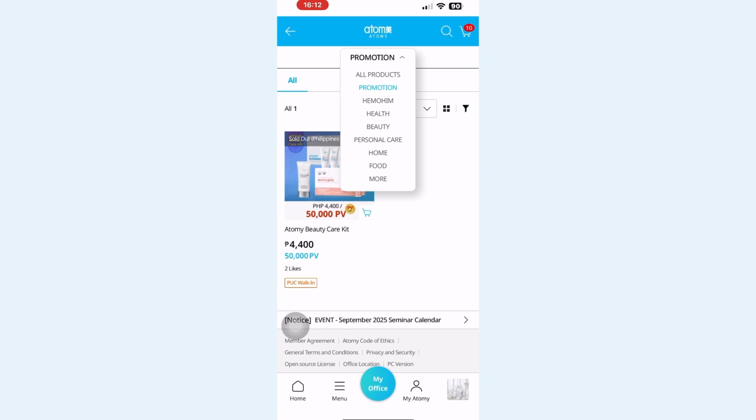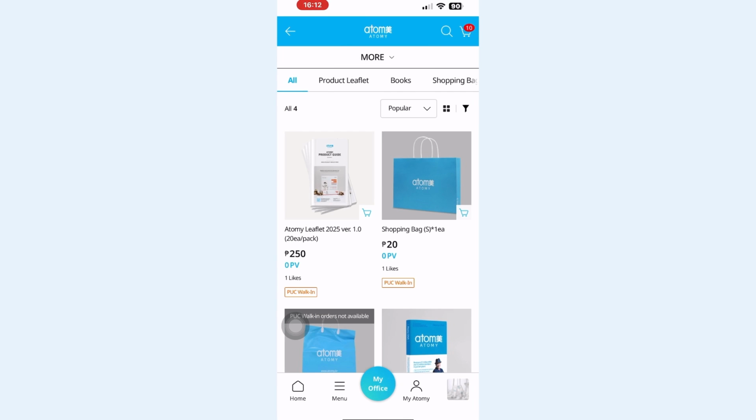Also here, I would like you to look at the lower part, which is more. A lot of people don't touch this. And you can see the Atomy leaflet for 2025. It's only 250 to 20 pieces. So this is the one that you can give to people you're inviting, or when they're interested, just give them a copy so that they will know what are the products of Atomy.